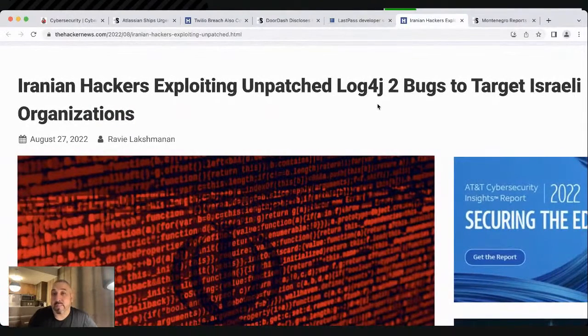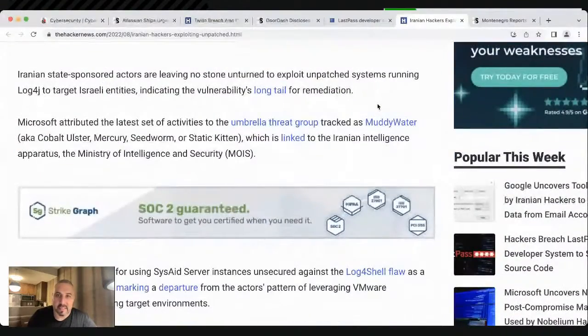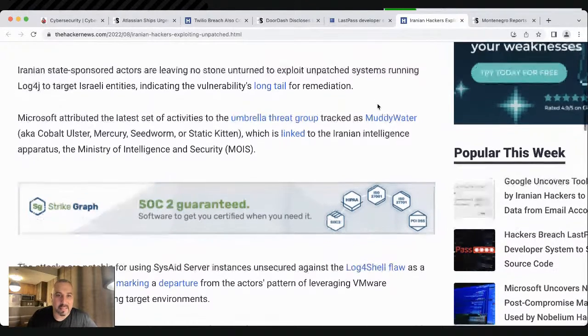Iranian hackers have been exploiting unpatched Log4j bugs to target two Israeli organizations. Iran is, again, using the Log4j patch and vulnerability to go after some Israeli organization. Microsoft attributed this to Mercury, an Iranian intelligence apparatus.